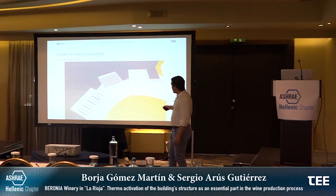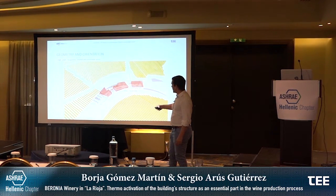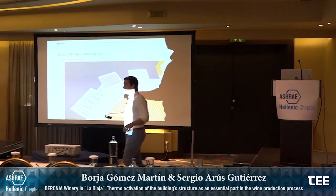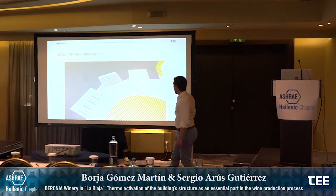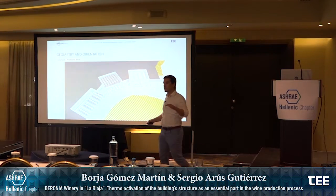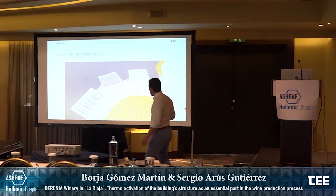So if you go underneath, as I was saying, the grapes will drop here, and then they will go through gravity. Here you have tanks. This thing is gray here. This is a terrain. So the whole three spaces, which is tanks, barrels, and bottles, were completely buried in the part that is behind them, right? And covered with 1 meter of soil, just 1 meter, right?